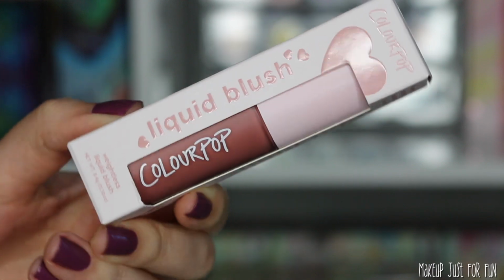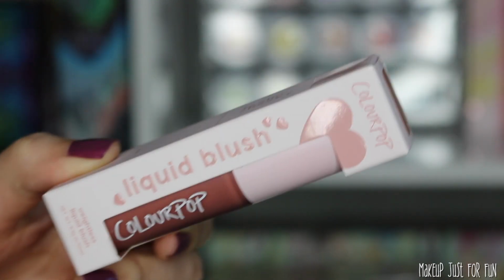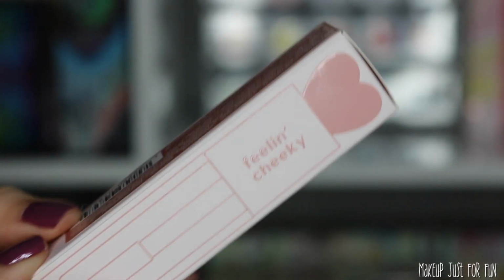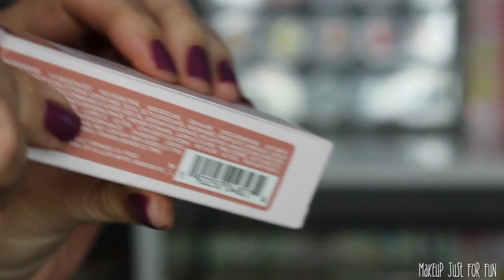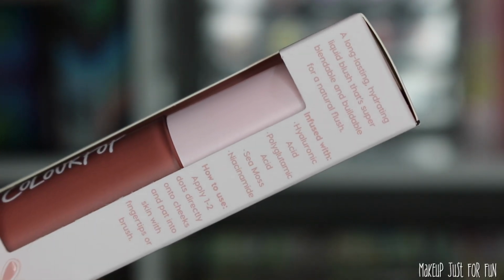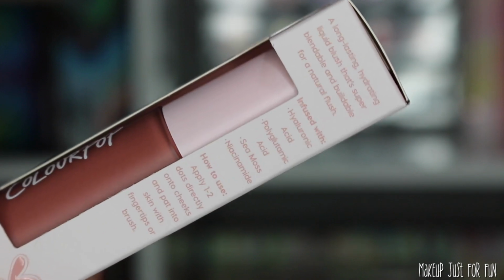It does come in this little cardboard outer carton with a peek-through window. This is going to be sold in stores in Ulta and Target, so I like when they do the open window packaging instead of just the color coordinating sticker. I think that's really helpful for in-store shoppers. There is an ingredients list and the color match sticker, as well as some info about the product. And the other side has a drawing of what the applicator looks like.